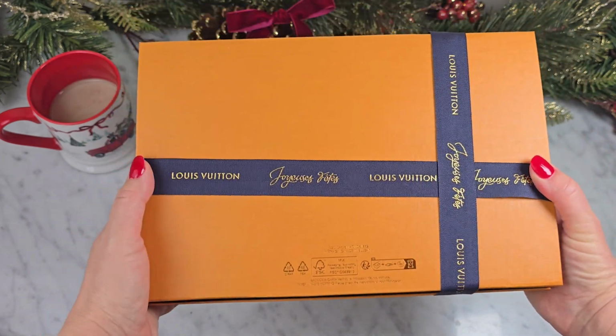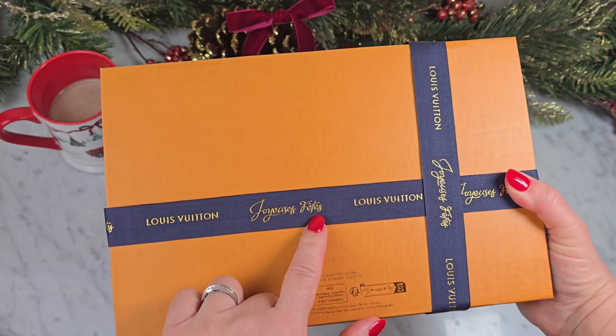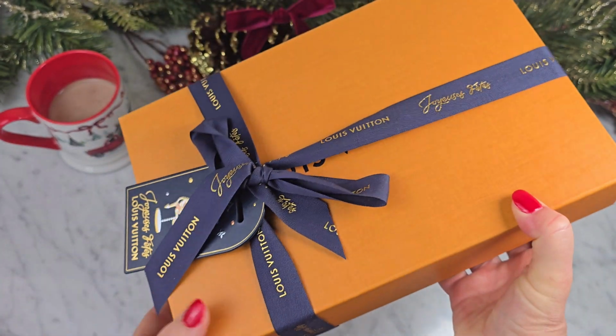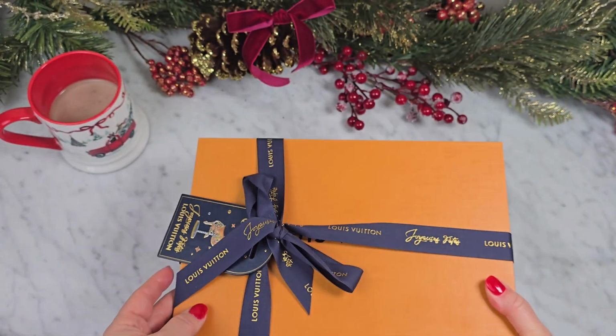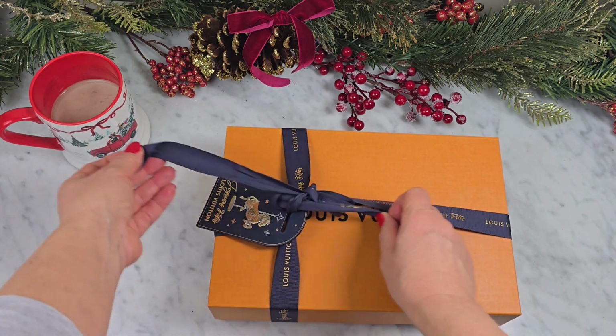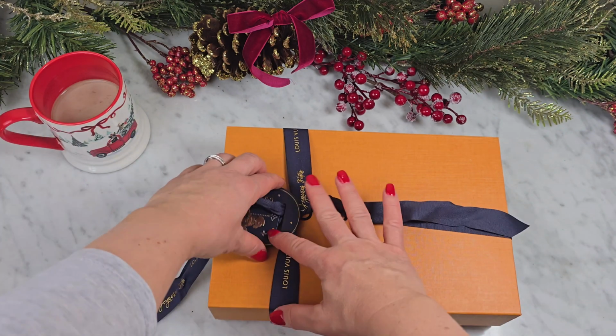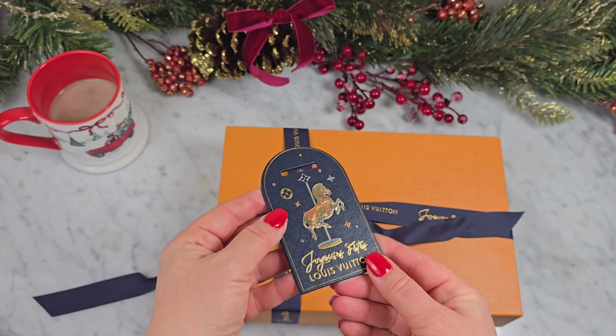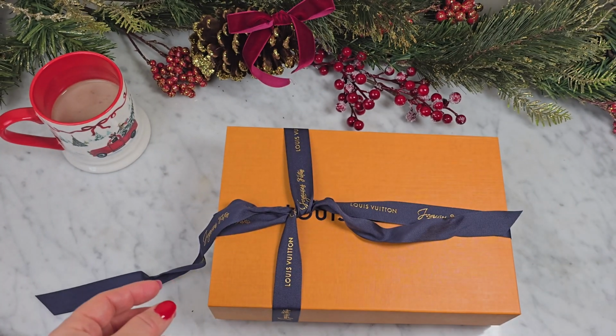Oh my gosh, it says Louis Vuitton Joyeux Fête. I'm not sure how it's pronounced, but it's in French. So let's open it. Nice tag. This is gonna be for my memory.